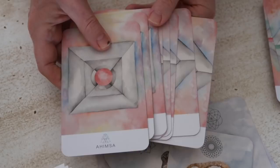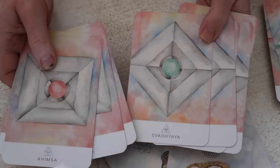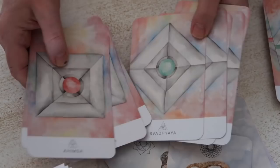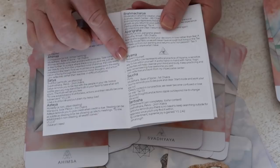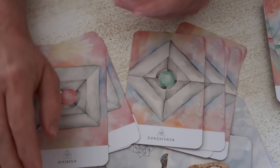You could just take these 10 cards and randomly work on them one at a time, or you could take one from each of the piles and work on one yama and one niyama. So you really need to have some other resources to kind of really understand what these Sanskrit words, what these concepts refer to, and how they can be brought into your life. If we go to the guidebook, you'll see that the descriptions are quite brief, and to really get the essence of what each of these are, you really do need to go to a resource. And in that other video I mentioned, I have recommended a couple of resources. So those are the 10 yogic concepts.